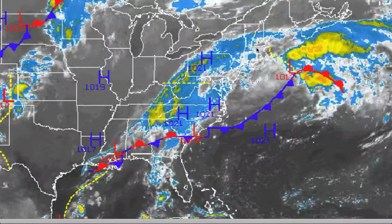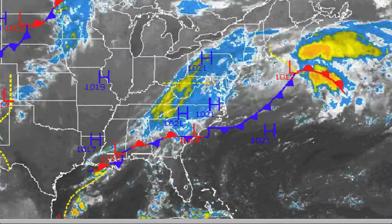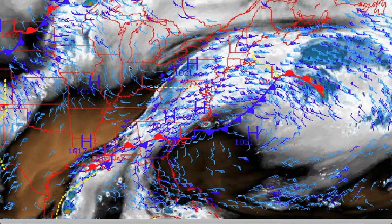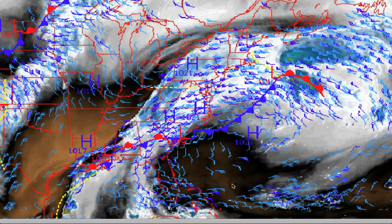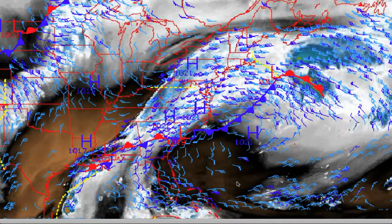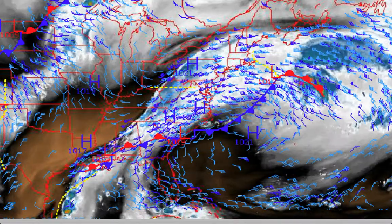But let's take a look at the water vapor satellite picture, because this is really cool. I want to really show this because I was talking about this with the premium members. Here's our disturbance down here. It's kind of weakening and minoring out. Now here is our Western Atlantic Ridge. And you could see it via the dry air, the sinking air here, building in towards the East Coast, especially the Southeast Coast.